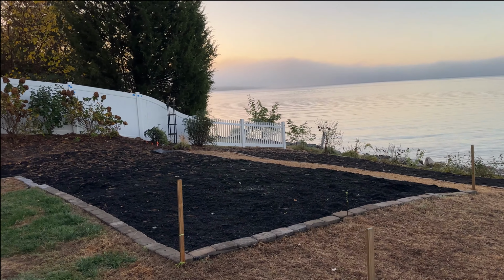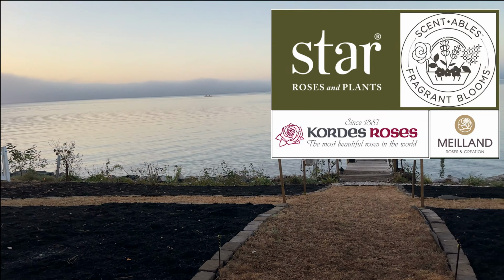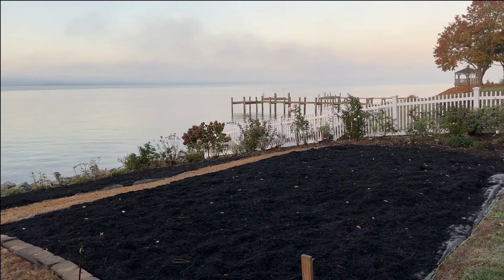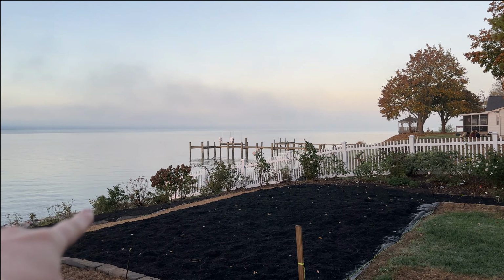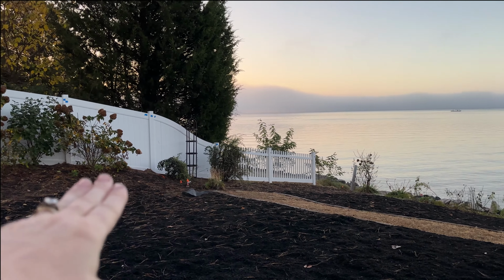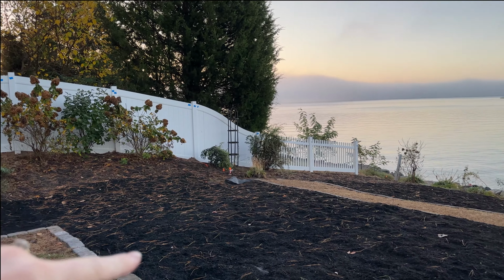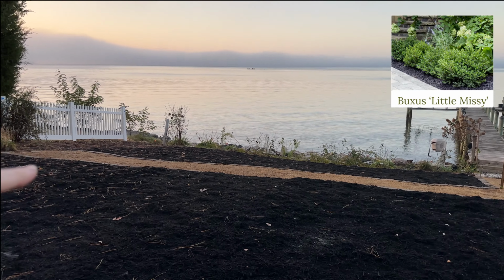So what we decided is we're partnering with Star Roses in the next season, and Star is going to provide their Scentables line for us for these beds. So I want you to picture all of these roses and shrubs being moved. I've already started moving everything. I need to move the larger hydrangea, and now I want you to picture boxwood lining each of these beds.